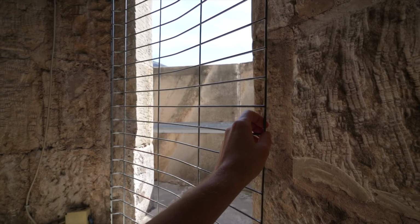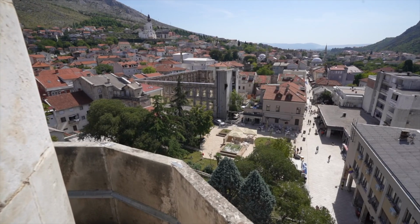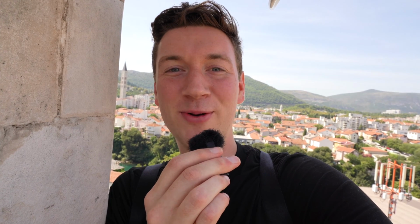So I've made it to the top, and I think this little metal grate is the door that lets you outside. It kind of swings open like this. So I've officially made it to the top, and I have this entire place to myself, and the views you get are just absolutely incredible. I will have to say I'm a little bit shaky. I have a slight fear of heights, and the wall here keeping you in is very short, so I'm going to be extra careful up here while I'm enjoying these views.